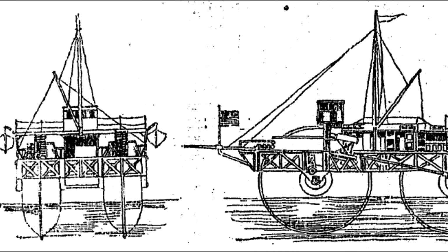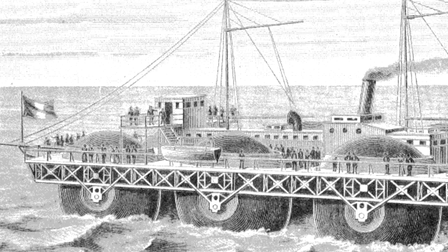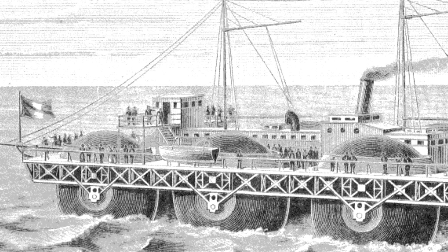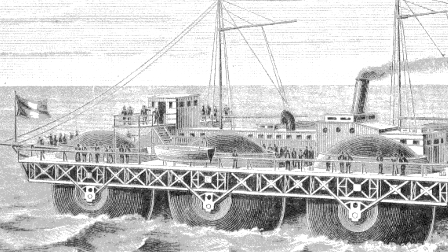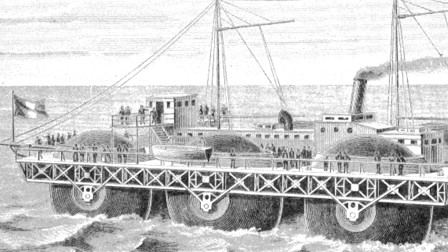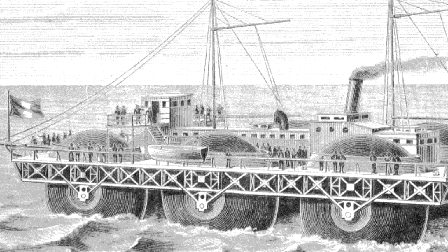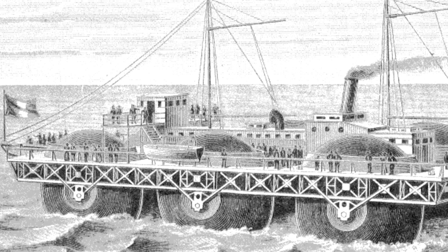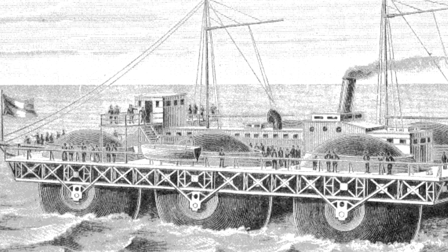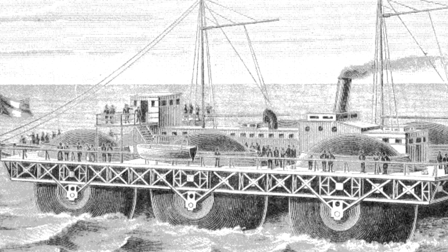Bazin spent 5 years testing models before he would manage to construct the full-size version, which was 280 tons, dubbed Ernest Bazin after himself, and she would be launched at St. Denis on August 19, 1896. She had 3 pairs of discs, which were each 10 meters in diameter and 3 meters thick. Each pair was independently driven by a 50-horsepower engine, and under normal conditions were about 1/3 submerged in the water.